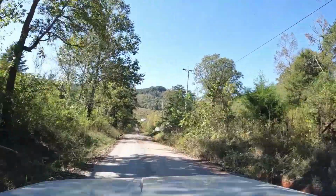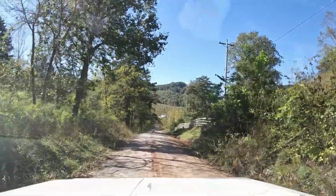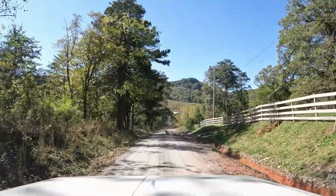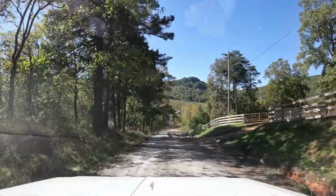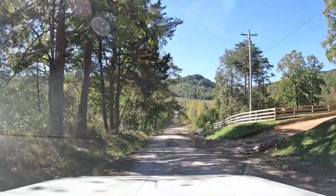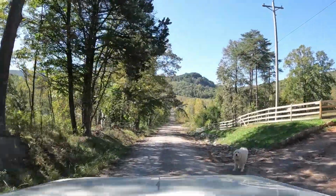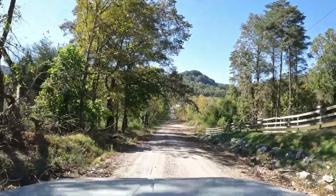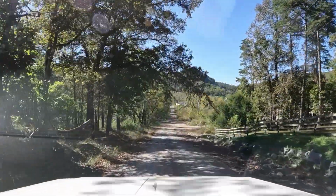We got some goats running along here. Look at there, look at a little bitty goat. Got us a dog in the road. Some mountain folk up here.